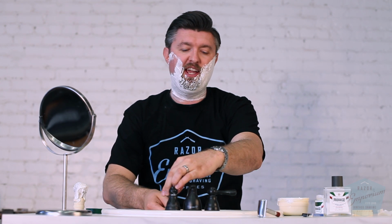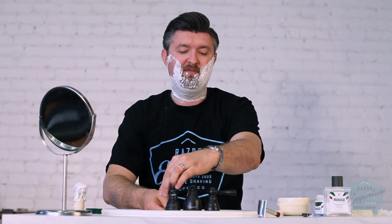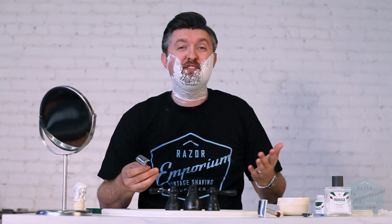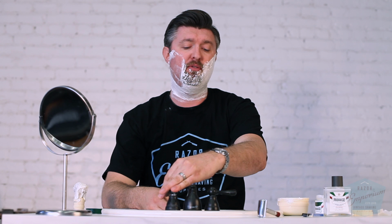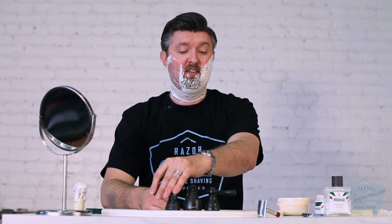And anyone who says you can't get that, or at least a near BBS, is lying to you. BBS stands for baby butt smooth, but you want that really close, smooth, comfortable shave. I have about 2.5 days of growth, and this is just mowing down the hair. Not even standing a chance.